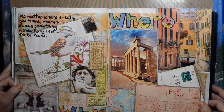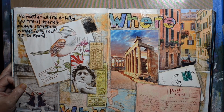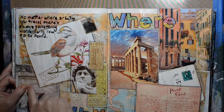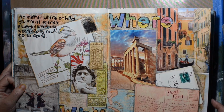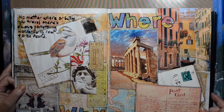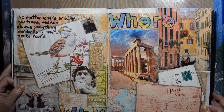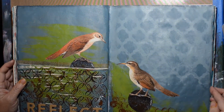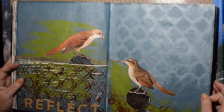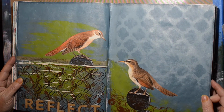This one, another travel-y one. And this picture and this picture are both part of the original page. And yeah. No matter where or why you travel, there's always something new, something wonderfully new to be found. And then this one's another favorite. And it was from November 2019.